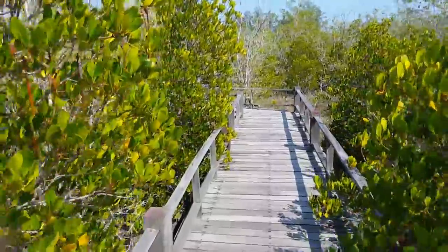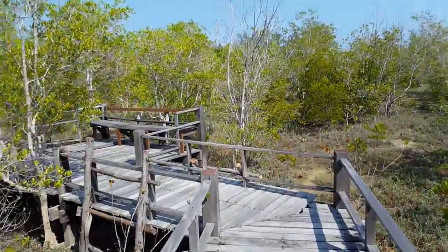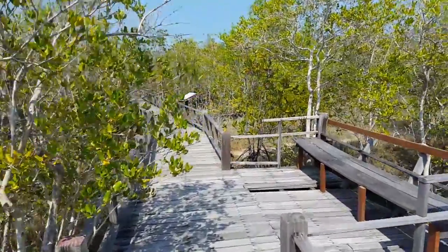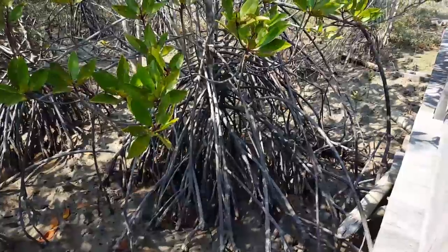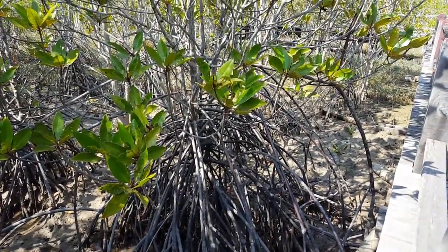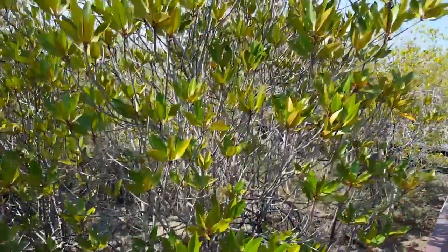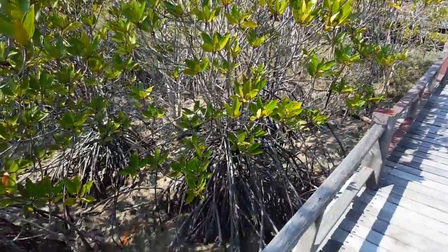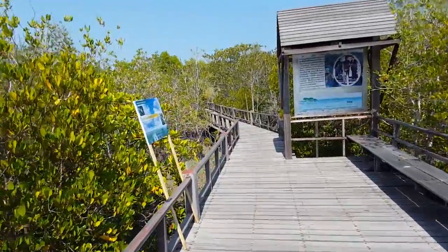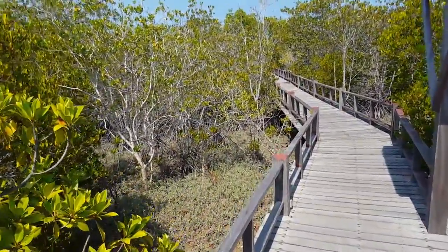It's like a maze of platforms through this forest. It's a very, very hot day. Look at this one. It really does seem quite massive.